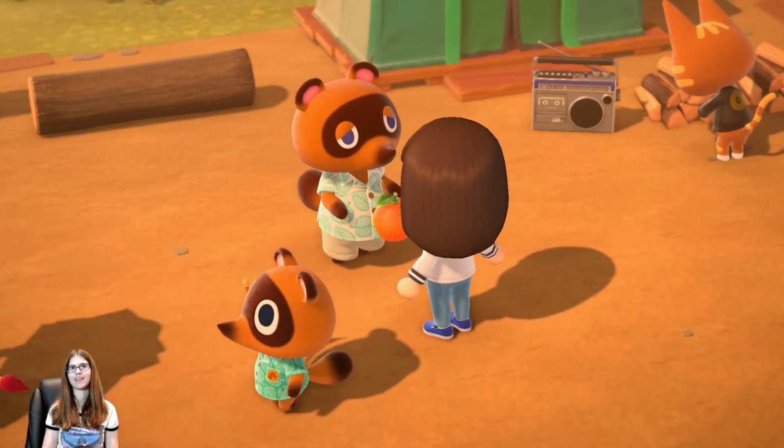A little tape deck in the background making a cameo appearance. That's the first music box you get in Population Growing.